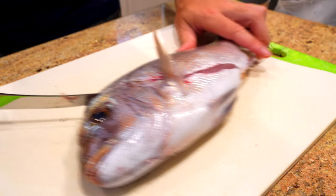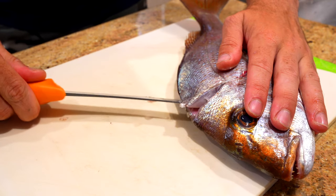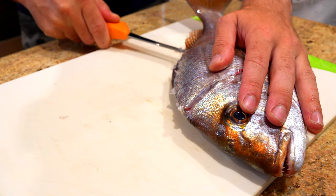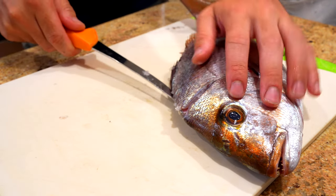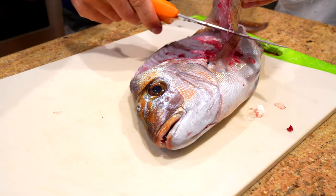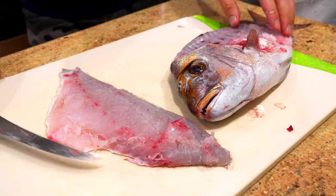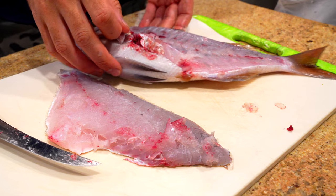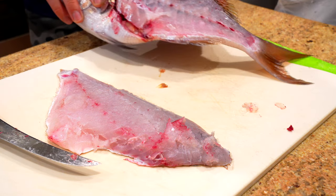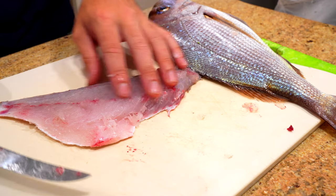What you can do from there is just run your knife along its backbone there. You can just keep on doing that. What I like to do is just cut all that section out, and I'll show you what I mean. So that's our fillet there. In that little part is all its guts and bones and all that nasty stuff. But as you can see, we got all the meat off that. And that's a good fillet right there.